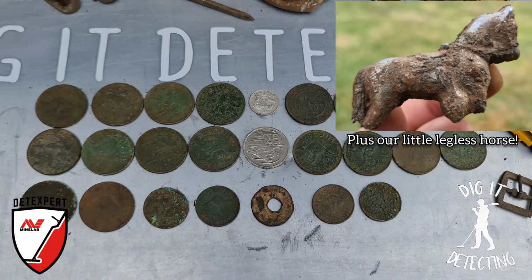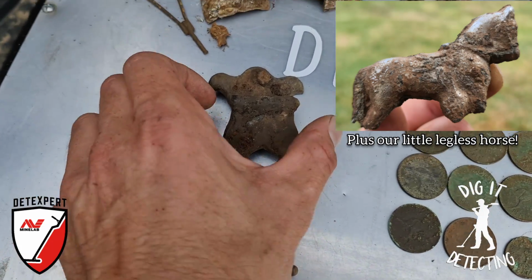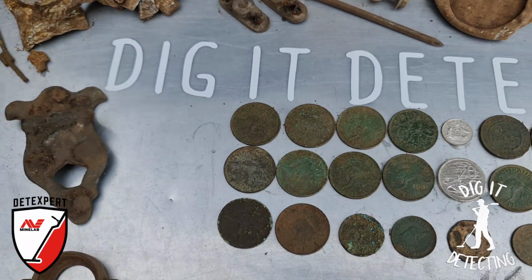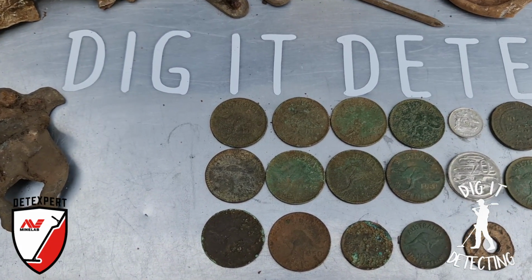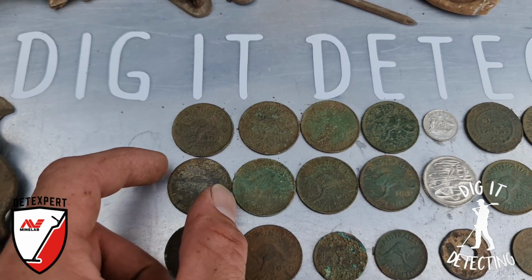Anyway, moving forward to the coins. Well, first off, we'll jump over to this. We've got the brass connector hose and the brass bracket, which I have not cleaned up. And now the coins. Wow, do we hit the jackpot or what? As I said, they were coming out like no tomorrow. They were coming out thick and fast.